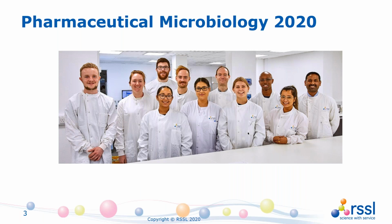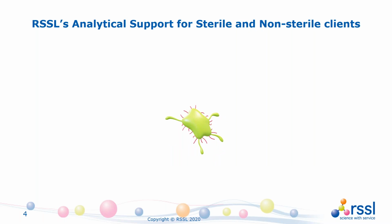As I mentioned, I work closely with our pharmaceutical microbiology team, and this is the team as of today. My role is to work with this team to help our clients' projects through to completion. As a team, we offer a flexible approach and hopefully a mutually beneficial partnership. I really enjoy working with the team who are based in our new Wokingham facility, and we support both sterile and non-sterile manufacturers to the highest possible standards, enabling them to release product in a timely and efficient manner.